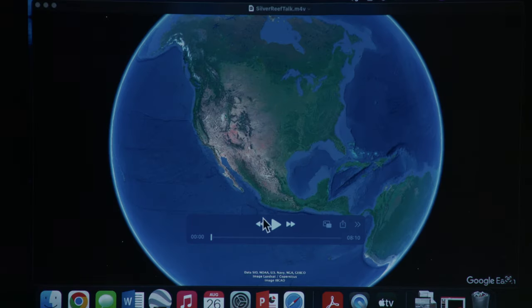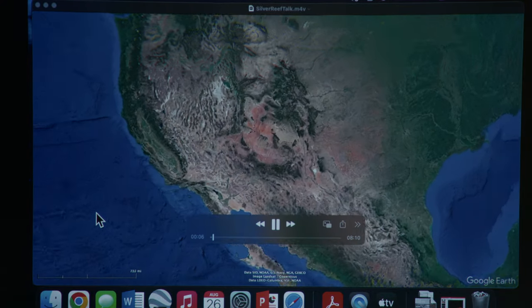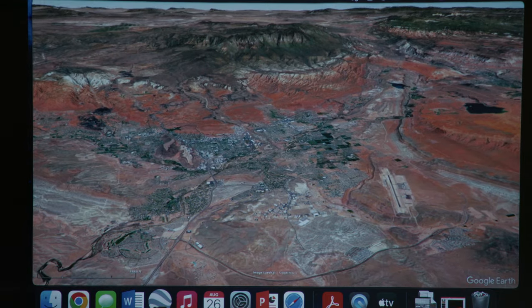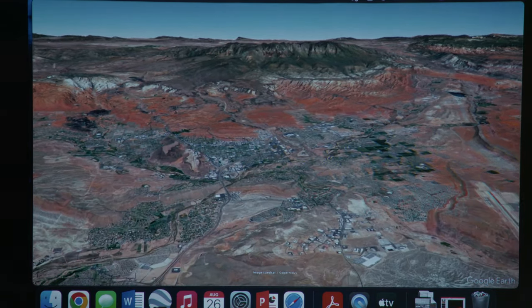Here we go. Of our area. Okay, so we're zooming in, starting at St. George. So St. George, Pine Valley Mountains in the background. Now we're going to the old airport.